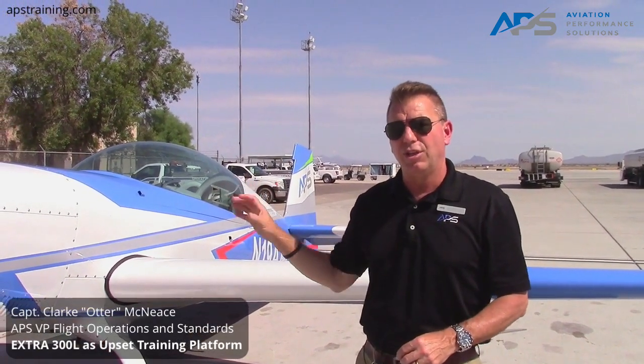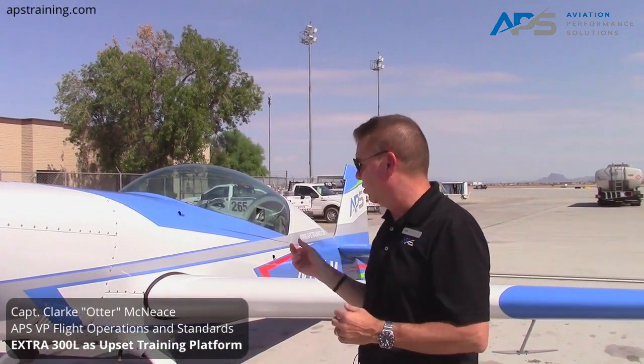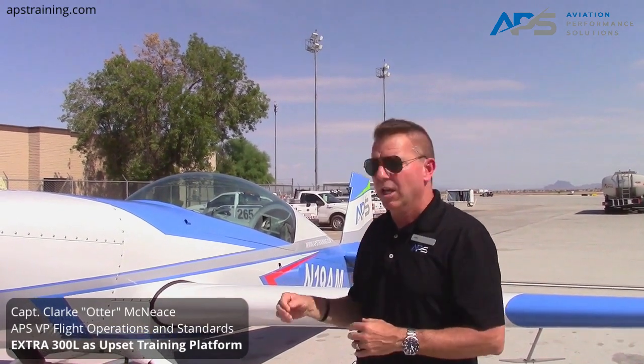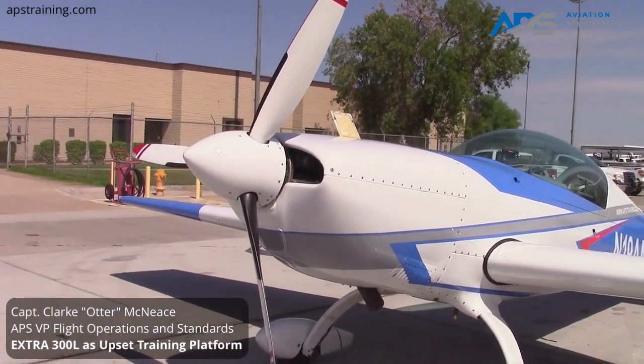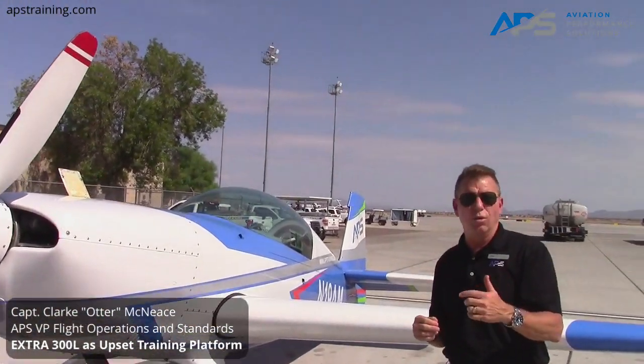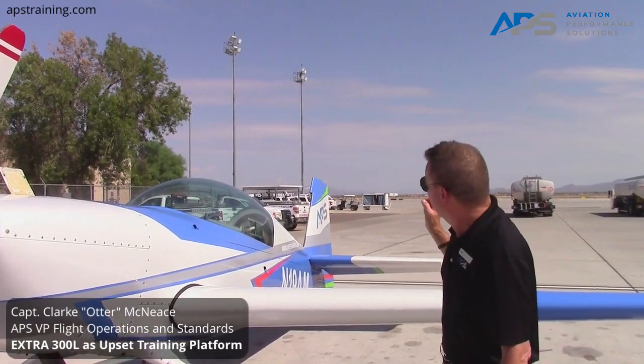But we do need an airplane that allows us to make mistakes. Again, the industry has recognized that in this skill development, pilots will make mistakes while they're airborne, and we need a safe platform to do that, and this allows us to do that. 300 horses from a Lycoming allows us to climb up to altitude quickly in order to get to the training right off. 220 knots VNE.